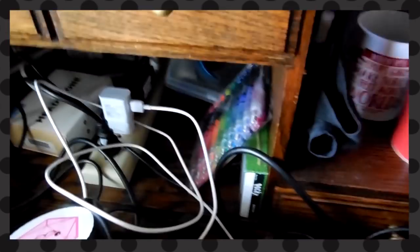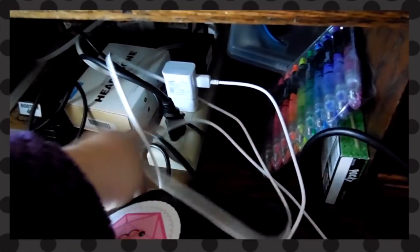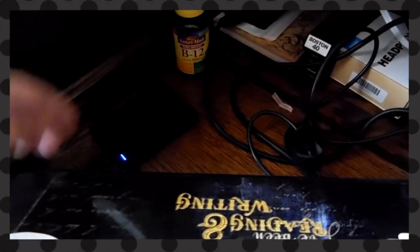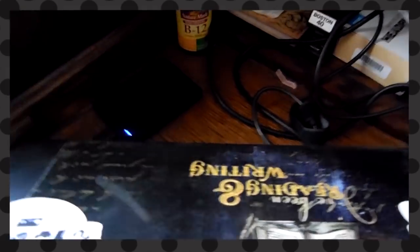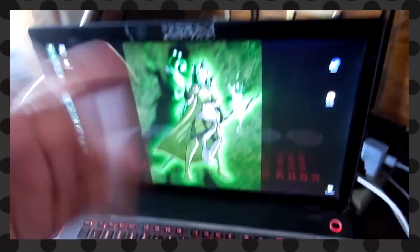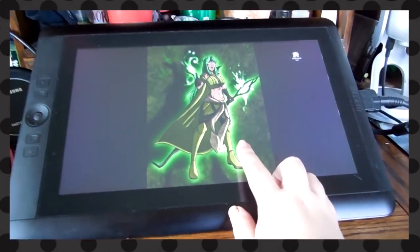I have highlighters, and that's not me farting, that's my stupid chair. I have some matcha Pocky, some highlighters, my little power hub, my wireless charger for my phone, some pills, because I don't have vitamins, my backup hard drive, and then a random notebook and power supply. And then I have my computer, which is my Toshiba Cosmeo, which I still have, which has just random stickers on it. And then I have my Wacom Cintiq here.